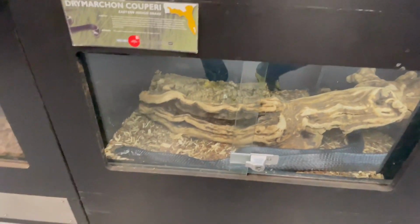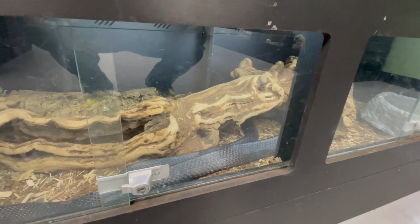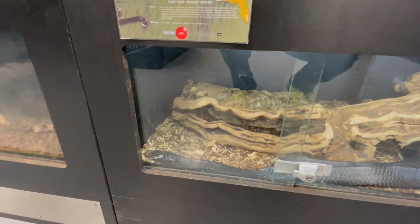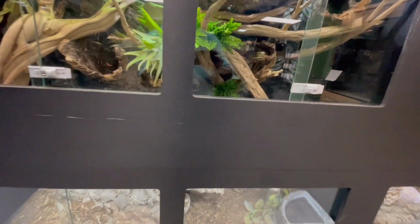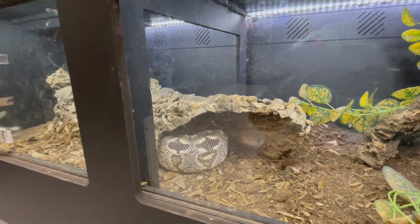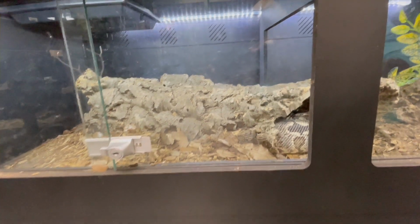All right, here's an eastern indigo snake, one of the coolest snakes out. It's gorgeous. It looks like it might be about 6 or 7 feet long. It's in shed. Look at that. I know that they have Dumeril's boas. So here's one right here. It's got its back turned to us. See, look at that hiding place. I think I might do that for my ball pythons. Let's get corkwood for them to hide in.